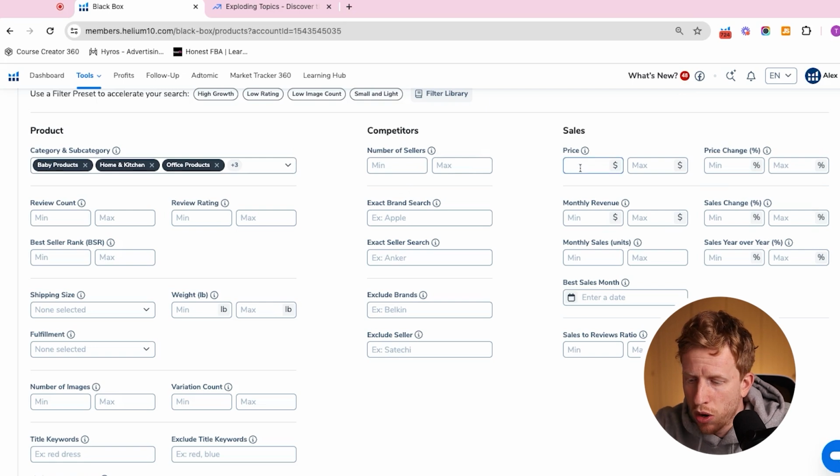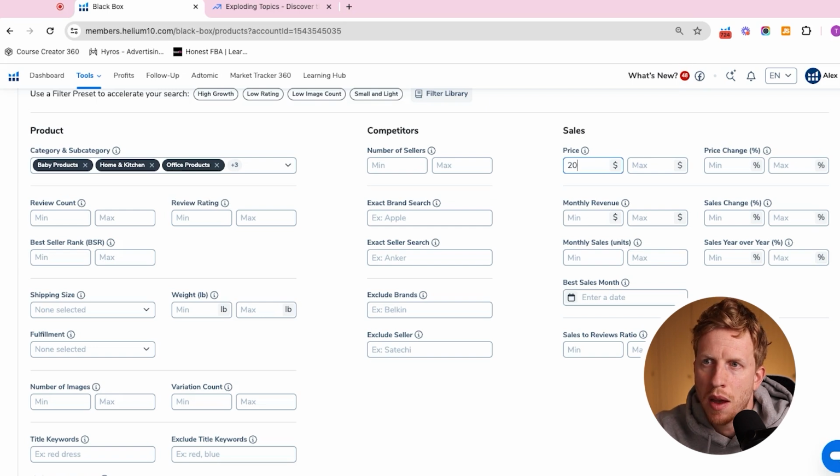The price: I want to go from $20 and I'm not going to put a cap on it. We've got a product that we just launched at $22.99, and it's super profitable. The reason is that we land that product in Amazon for about, I think, $2.80, and the Amazon fees are really low. So you can sell lower priced products. You've just got to have a low enough landed cost and make sure the Amazon fees are not too high. People say only sell products that are $100 or something like that. It's not really true.